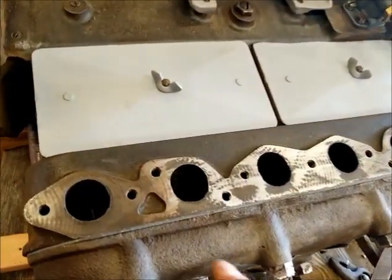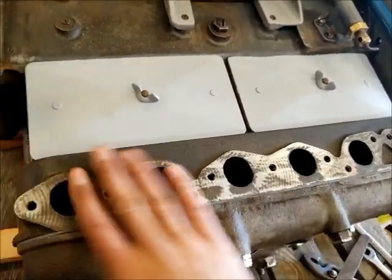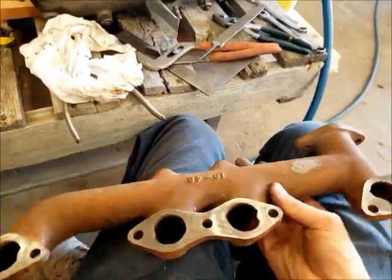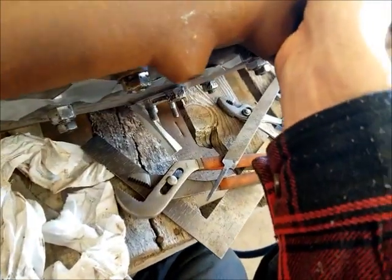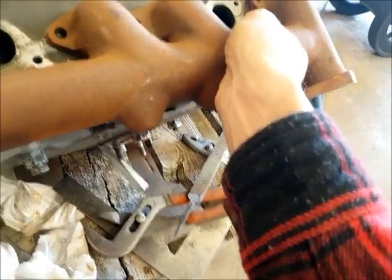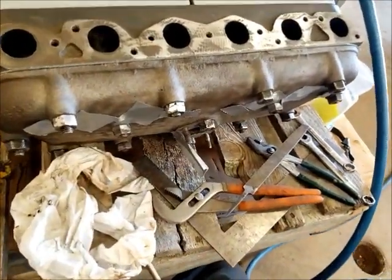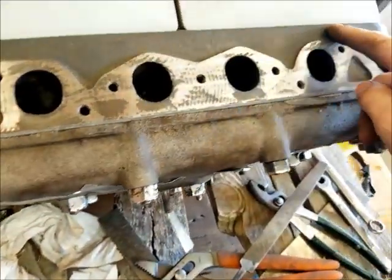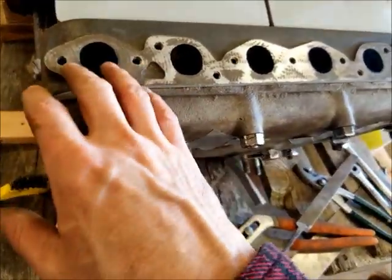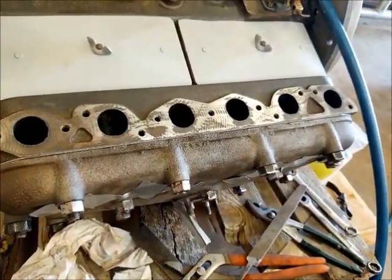Okay, studs are all removed. All the stud holes have been tapped. Ran a flat file across all the manifold surfaces. The manifold fits up against there very nice, no rocking or nothing. So that'll be good. I think I'll do a little bit of final cleanup on the block here while it's easy to access with no studs and stuff.